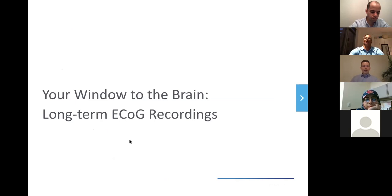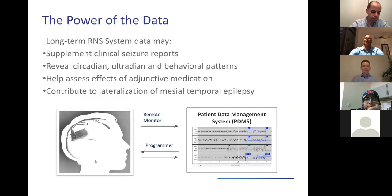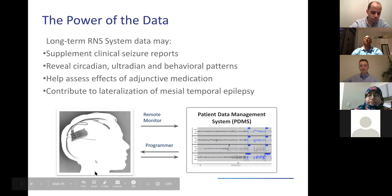So let's talk about how this is a window to the brain for the patients, right? So remember, this is something where the engineers came in and said, why don't we just throw this in? And it is amazing what that has created. So long-term RNS data may help you really be able to tell what's happening with the patient. Imagine this situation. The patient has always been seizing. They cannot drive. They get the responsive neurostimulation device in. They come in for their next visit and they say, doctor, I've been seizure-free for the past 3 months. I really want to drive.